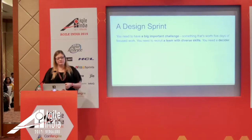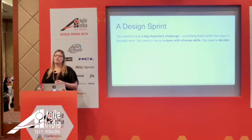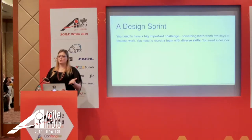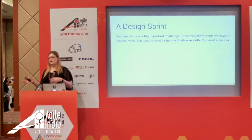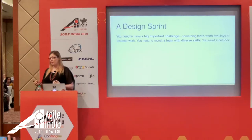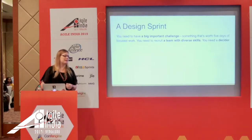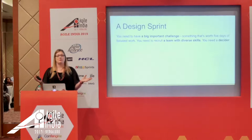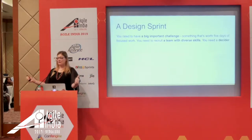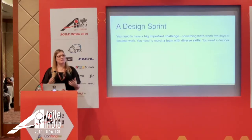And so for making a design sprint, preparation is very important. You need to have a big, important challenge, something that's worth 5 days of focused work. It could be a software system, it could be a small app, it could be a new feature on an existing system, it could be an idea you want to try out, it could be anything you want to try out. What it cannot be, as I've learned from bad experiences, is a debugging session. It simply doesn't work for a debugging session. So project leaders will think, wonderful, we can get all this done in 5 days, all these bugs we can get done. But that is not really what design sprints are built for. Design sprints are built for innovation and trying out new things.